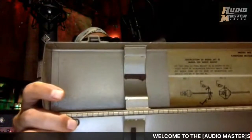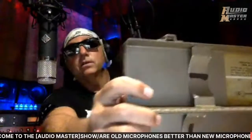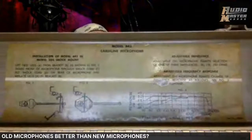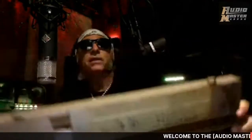But I love the fact that you've got those three positions as far as your bass roll off. I hope you guys can see that. No, you can't. Let me get it like this. Okay, right there. You guys ought to be able to see it right in there somewhere. The three positions for setting that roll off. Just a beautiful thing, man. I don't know, it doesn't say on the microphone actually the day it rode off the assembly line, but it'd be neat to find out or to know what day it rode off the assembly line.